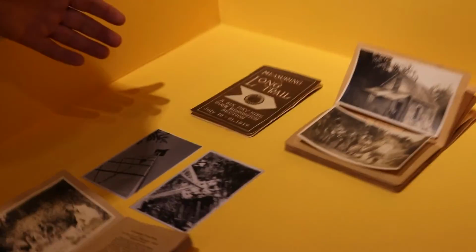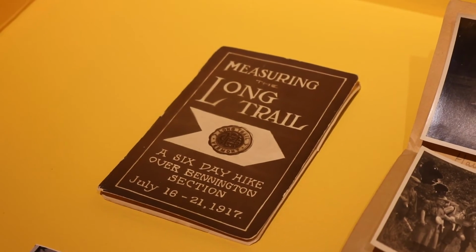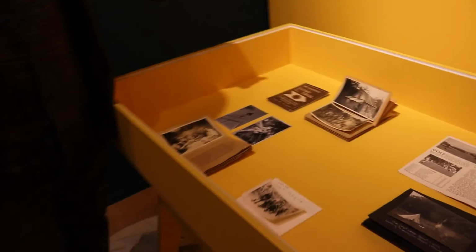And so this is another wonderful document, which is part of this case, Measuring the Long Trail. This is a booklet that documents a measuring expedition from Sucker Pond down near the Massachusetts border here in Bennington County, all the way up past Stratton Mountain. And they were actually officially measuring it out with what they called a baby carriage, which was essentially a wheel attached to a cyclometer, which helped them measure as they hiked that length of the trail. And they were just kind of trying to document it and lay it out as precisely as possible. And this adventure also involved Louis Puffer, and possibly we think Griswold was also involved in this.